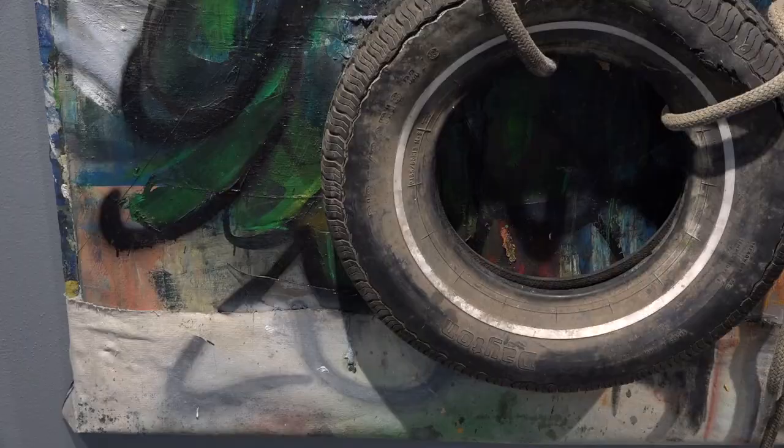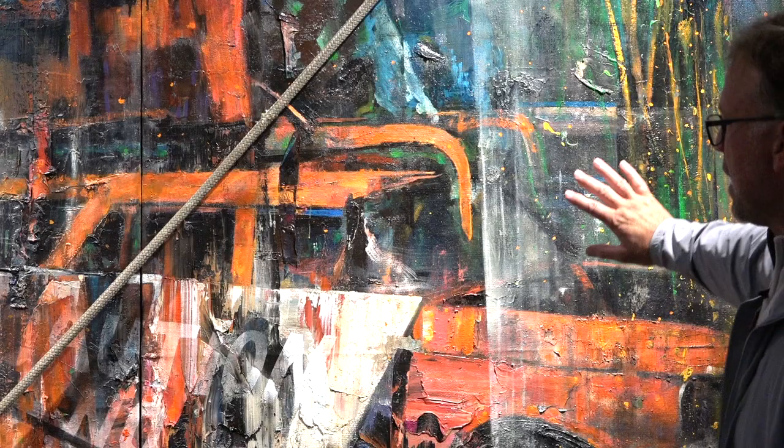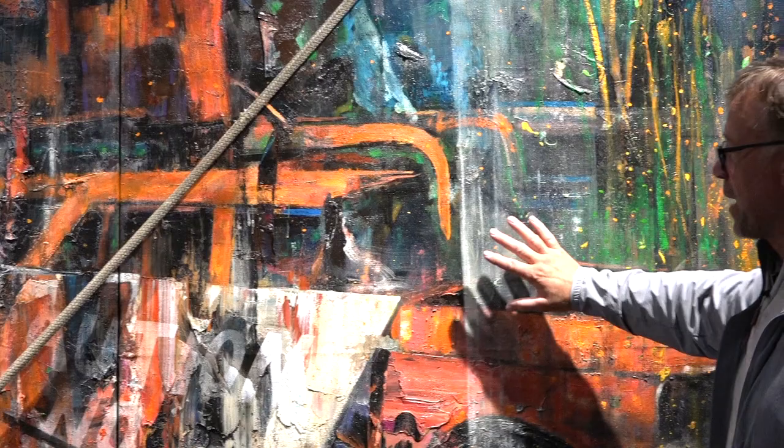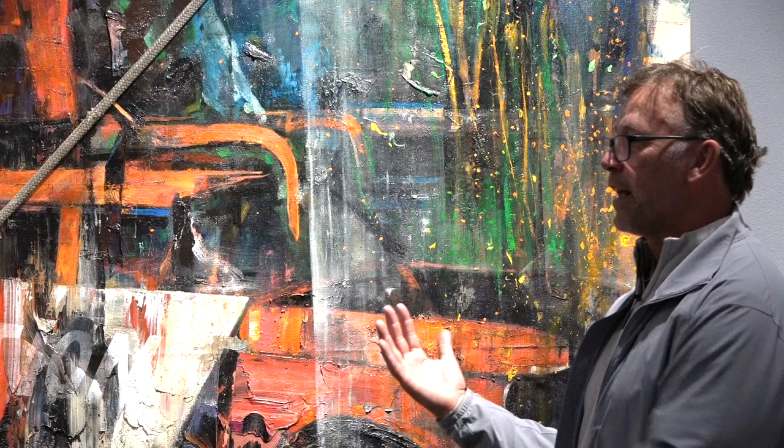But I also see this piece of canvas down here. I was doing a bit of a collage, and this is actually the back, as with the other painting. This is the back of another painting. There's a painting on the other side that I did in acrylic, and at a certain point, I actually saw all these beautiful stain marks. So I flipped it around and started working on the back.